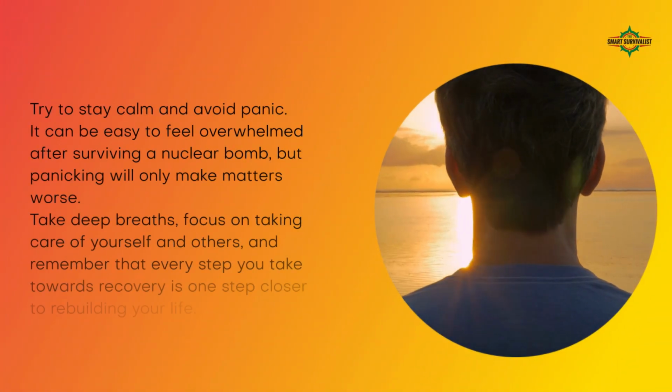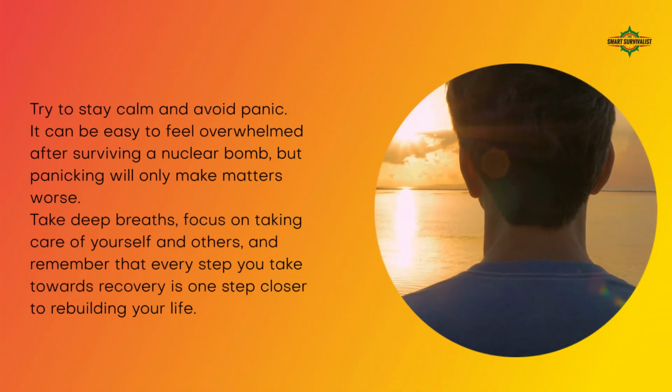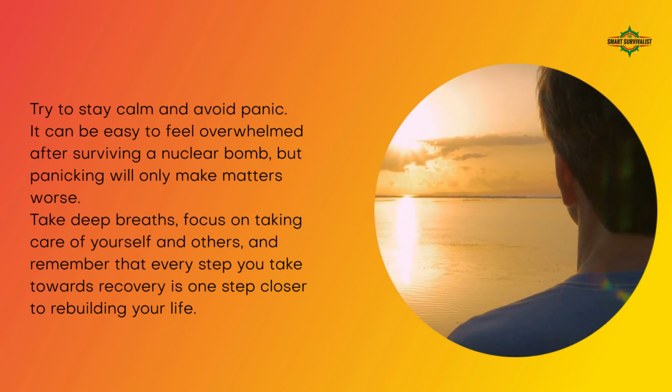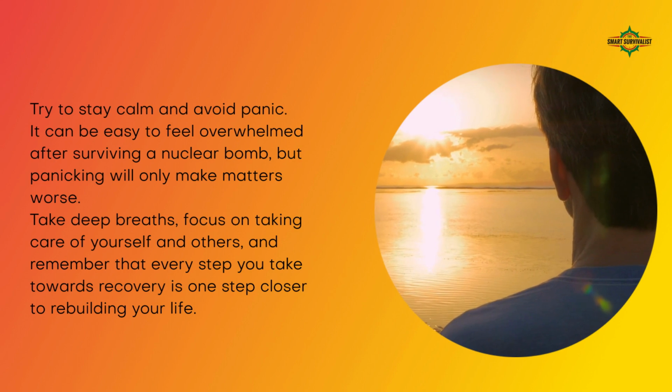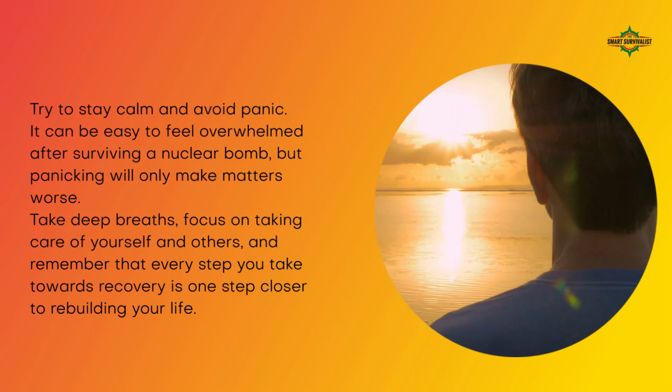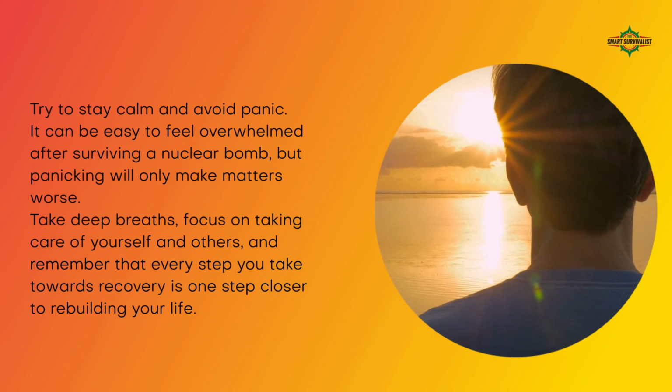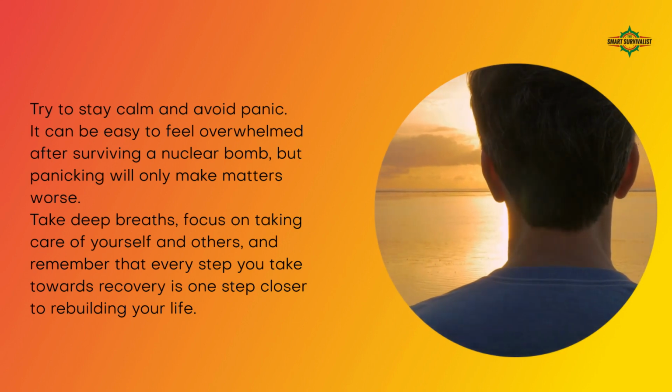Try to stay calm and avoid panic. It can be easy to feel overwhelmed after surviving a nuclear bomb, but panicking will only make matters worse. Take deep breaths, focus on taking care of yourself and others, and remember that every step you take towards recovery is one step closer to rebuilding your life.